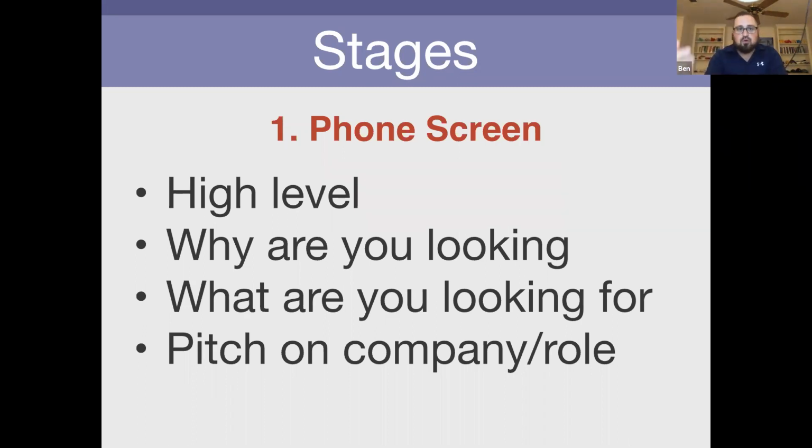So you hear from the recruiter. They're going to talk to you about pretty high level things. Why are you looking for a job? What are you looking for? And then if that's going well, they'll usually pitch you on the company, the role, the team towards the end of that. This is probably not going to get very technically in depth at all.